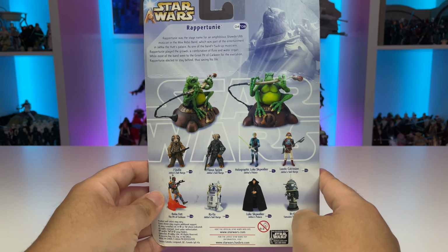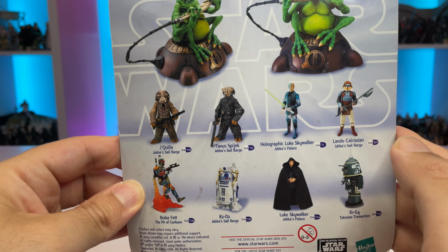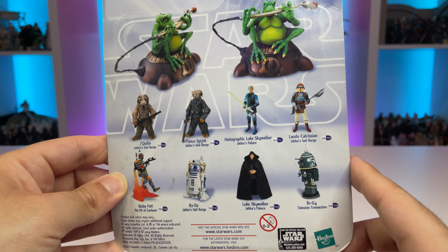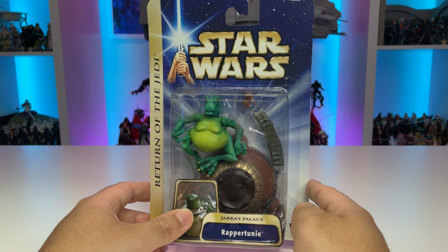On this old packaging, here we have him with some of the other aliens from Jabba's palace that I have. Pretty cool stuff. I definitely need to pick this up someday, actually. I've never gotten around to getting that one either. So yeah, like I said, another one to get in the collection and just finish off that band.